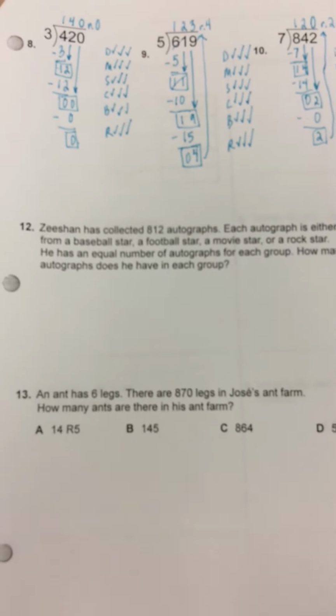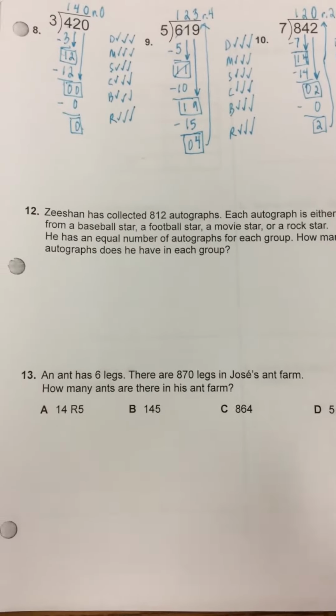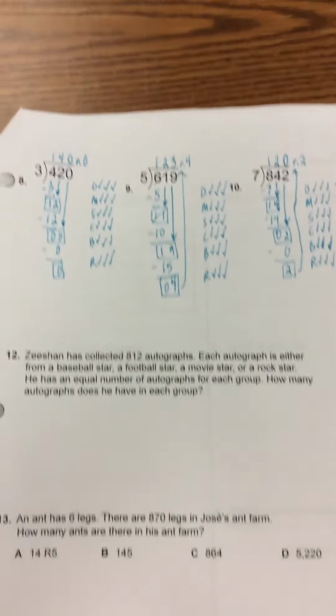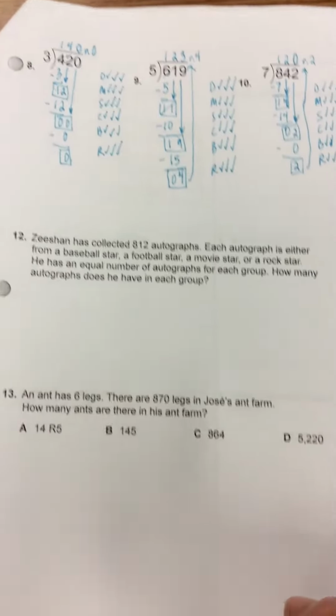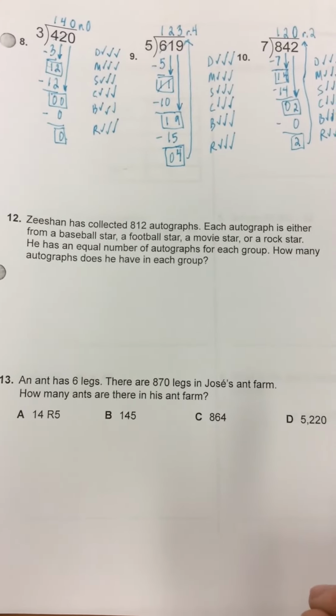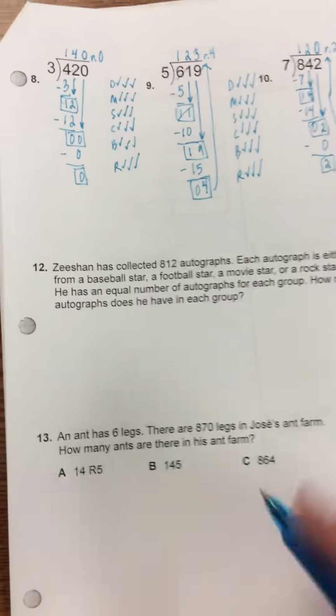Number 12 and 13 will let you sort of work those out on your own. You can use the information from up top and that framework to help you solve these. If you need help with 12 and 13, you can ask us in class. But basically, we need to be underlining and coding.